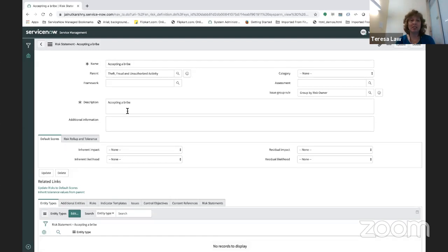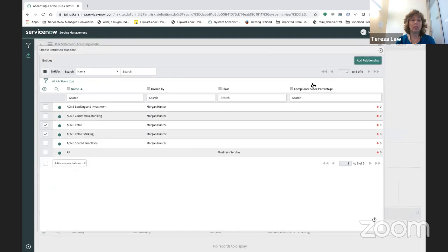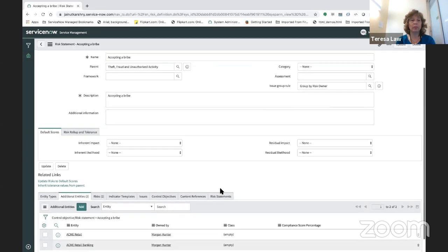So I say that accepting a bribe as a risk is applicable for, let's say, a couple of organizations that are in scope. It's applicable for retail. It's applicable for, let's say, banking and investment or retail banking as a business unit. So I'm saying these risks are applicable to those corresponding areas. And what I'm essentially saying is, hey, Mr. X within retail banking, who is a risk manager, can you perform an assessment on this and tell me what's the risk posture for your organization? So from a second line of defense perspective, I'm pushing down these assessments to say, hey, can you do your self-assessments and tell me what's happening within your organization?